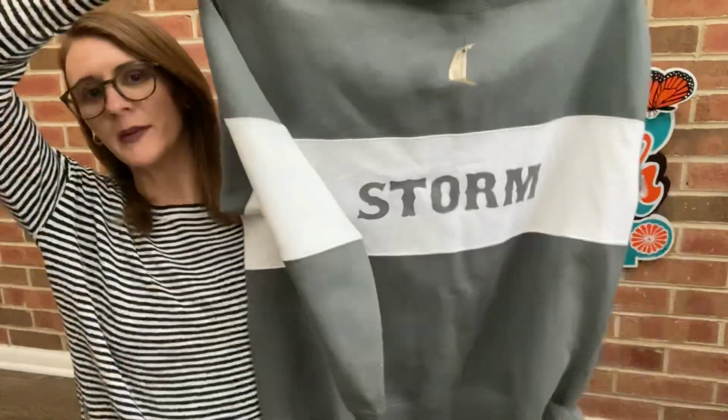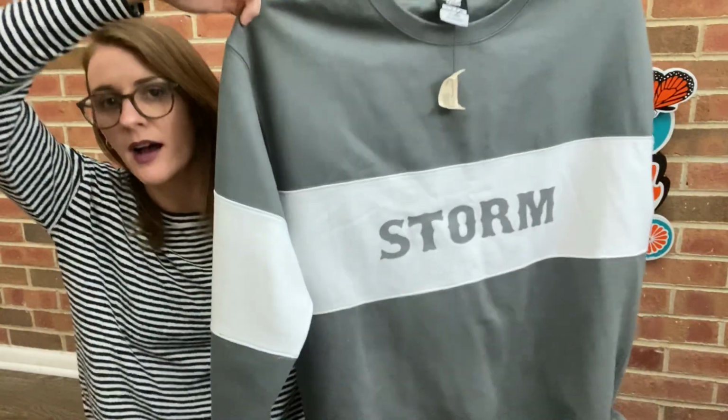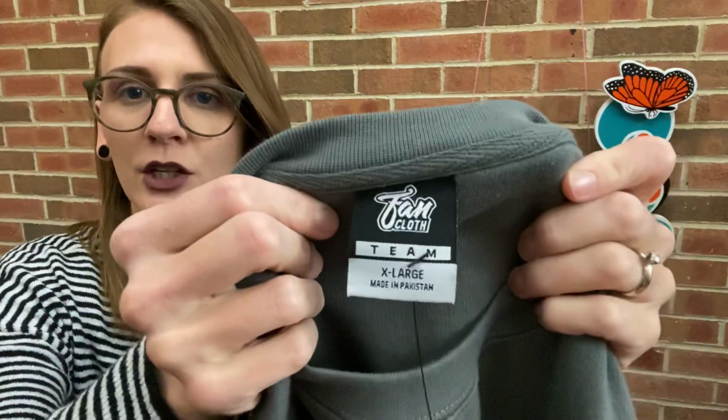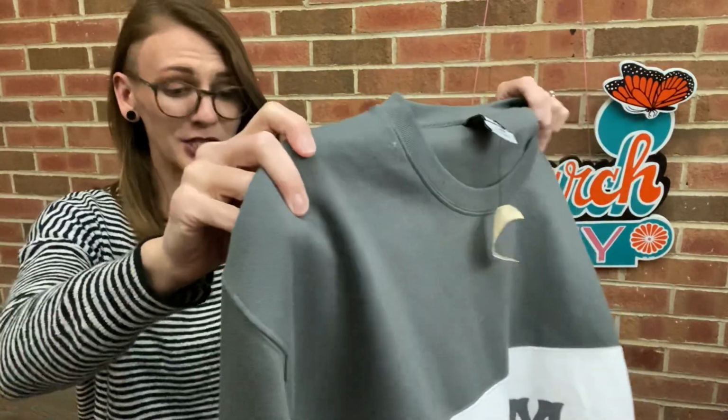Okay, actually just a couple clothing items left. I grabbed this, not my typical thing. So this is, I gotta back it up. It says Storm. It's a team of something, and I know that because it says fan cloth team. It's a men's extra large sweater or sweatshirt, but it was in really great condition.